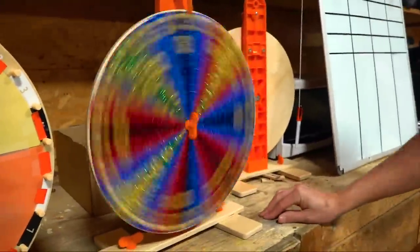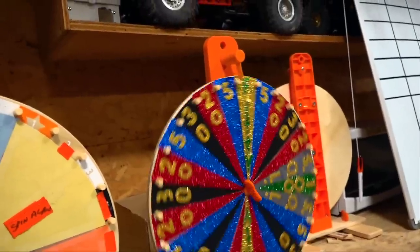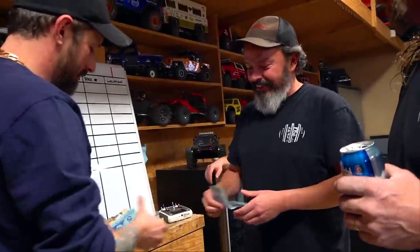3, 2, 1, go! Round and round she goes, Lyle. Good luck, buddy. Dollar. Hey! $30. Nice. Thank you, sir. Here, hold on. There's 10. Looks like Monopoly money, doesn't it? I like it. Here's 30 fun tickets for your... Woo! Woo!